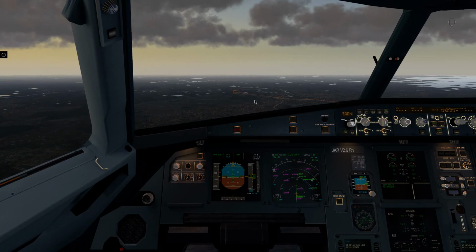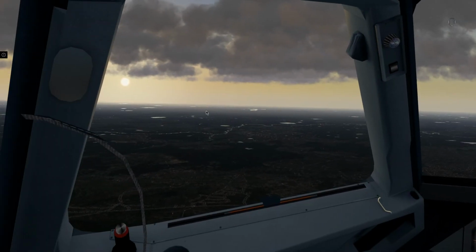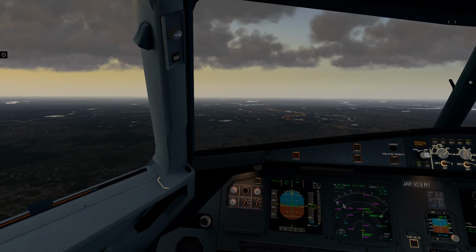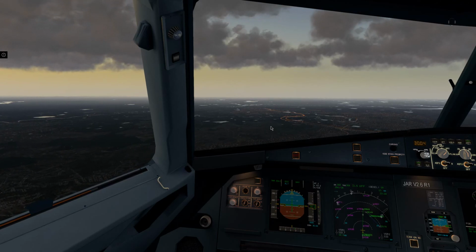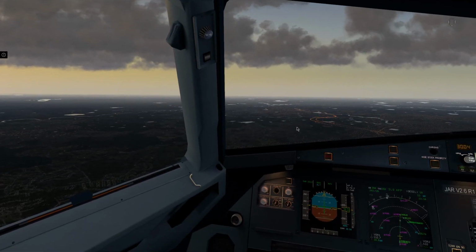I haven't heard the sky quality thing in a while though. Right on top of his calls, unless that's him coming in from the left, which I'm assuming it is. Here, at 3,000 feet, that would make sense. Keep an eye out for him.